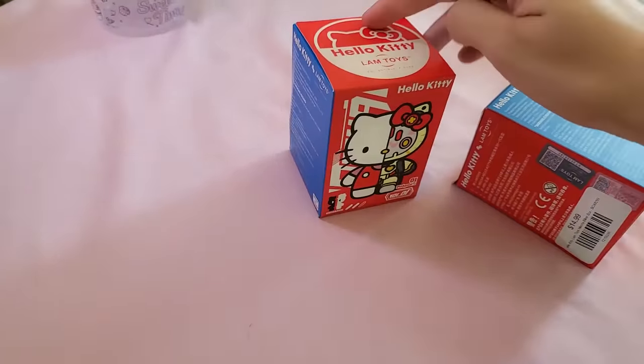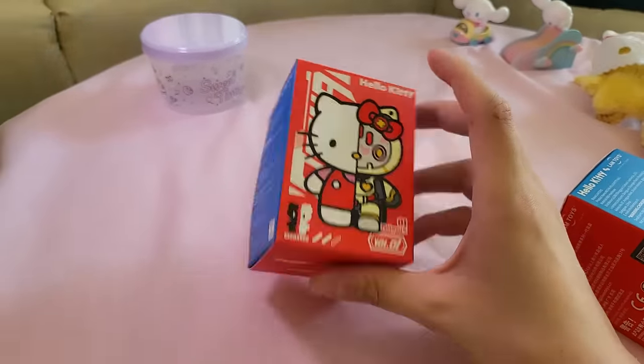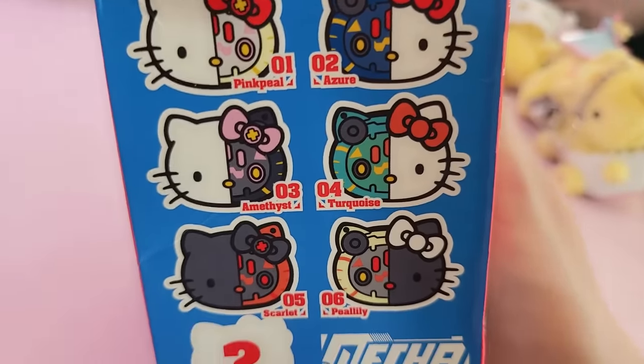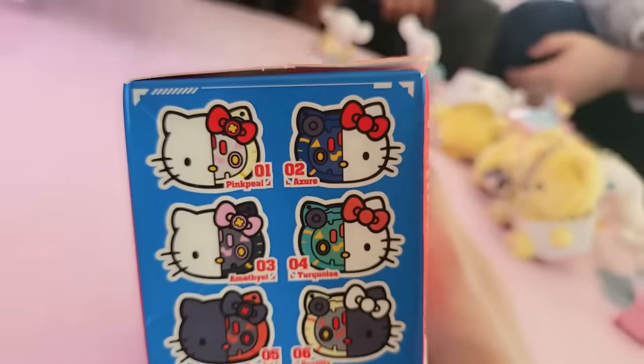We have Hello Kitty. It's red and blue, so it still counts as blue. And we have two of those. We have a little robot one called Pink Peel. We got Azure, Amethyst, Turquoise, Scarlet, and Pilo. Oh, and then a secret one. Turquoise is my favorite color.